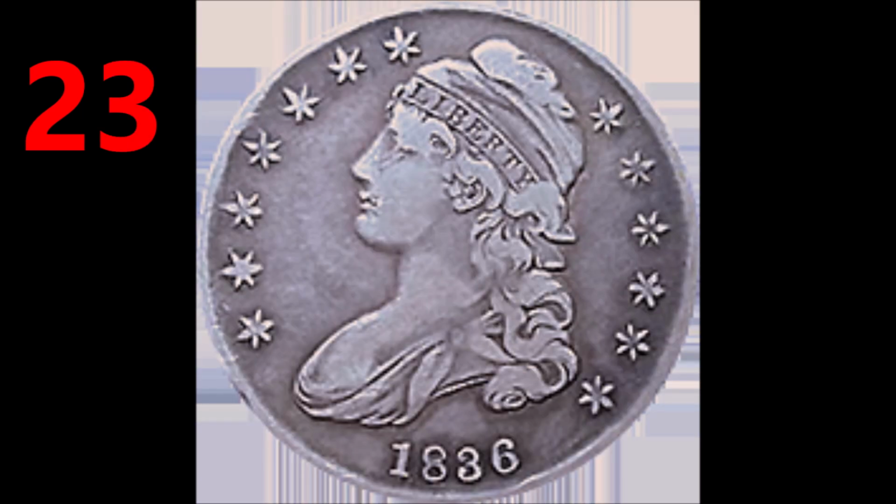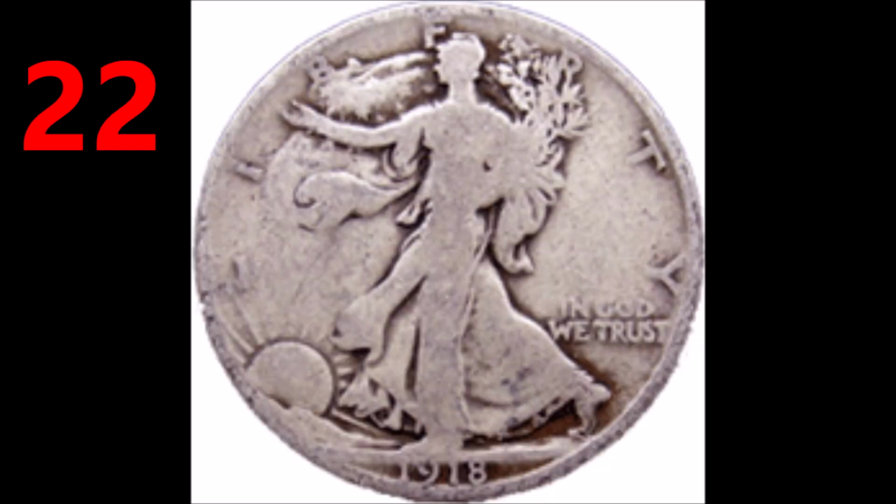At number 23, the 1836 capped bust half dollar. Now this coin, produced in 1836, had no mint mark. There's also a mintage of only 1,000 of these coins, so they're incredibly difficult to come across. Even an average one sits around $1,000 in value, with a mint state version being at almost $25,000.